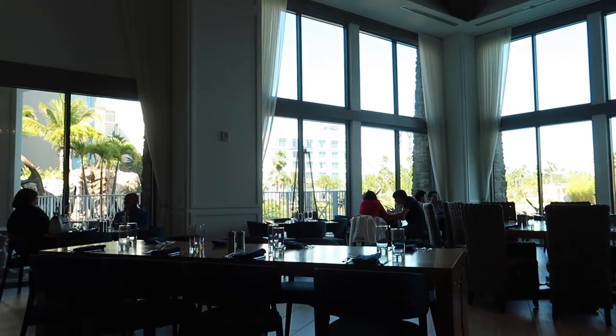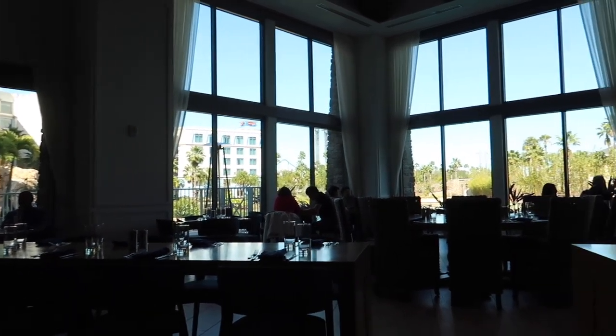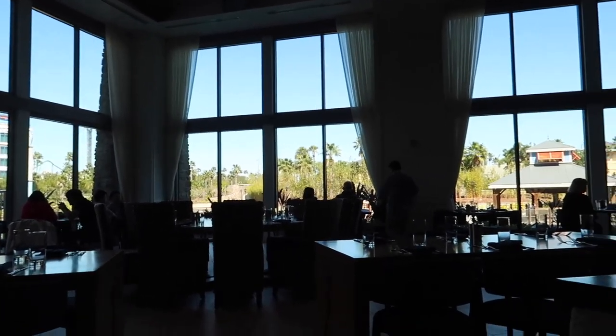And we have this beautiful view again. I love it here.